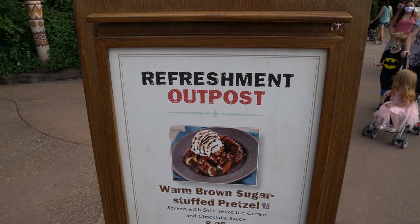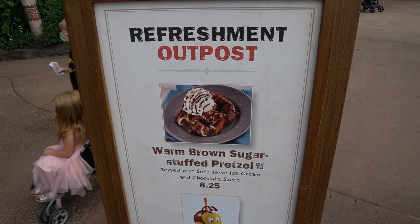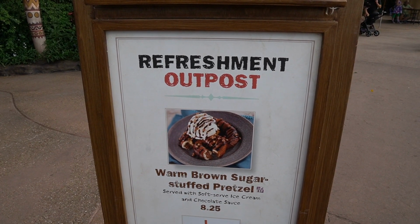Here at the refreshment outpost, this is the Africa section of the World Showcase. They have a warm brown sugar stuffed pretzel for $8.25. That looks pretty good. I think I'm gonna skip it this time, but I'll definitely be back to have one.